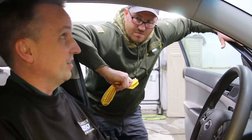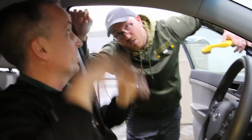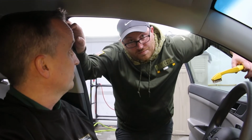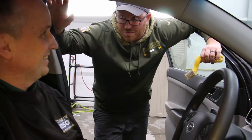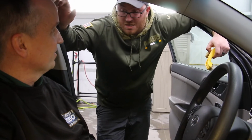So that's done. Interior, what about like the roof and all of this area up here? How does this all work? So the headliner is the same exact thing. You're gonna be using an all-purpose cleaner, a rag, a brush, and an air gun if need be, and you're gonna spray it. You're gonna scrub it just like you would scrub a carpet or scrub a seat, and it's the exact same process.